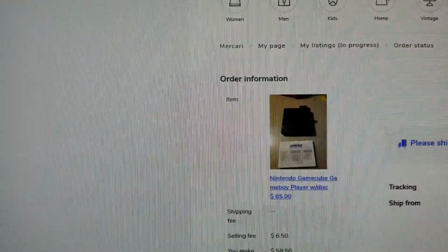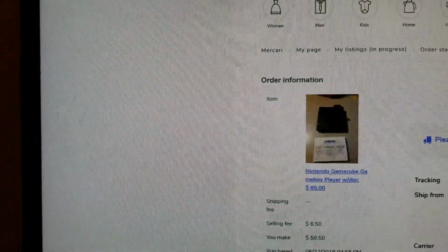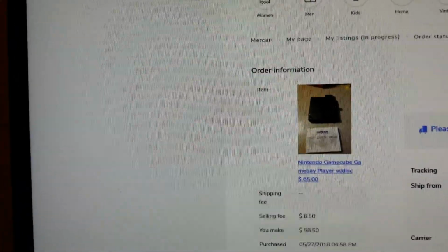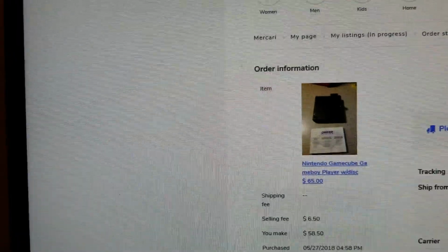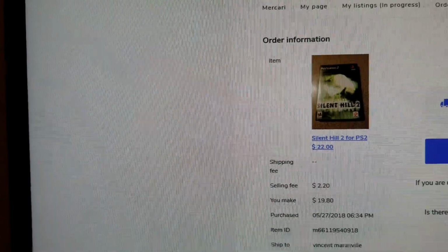Remember, this came from a lot with a Wii, a GameCube, the Game Boy player, and a bunch of games for $35. So right off the bat, I've made my money back, almost doubled it on just selling the Game Boy player and disc. Yeah, a couple people jumped right on, like, I'll give you $20. Like, yeah, right. This dude bought it right away. So $58.50 is going to make a nice little bump into our online funds to get some of those gold games. So will this. Silent Hill 2.